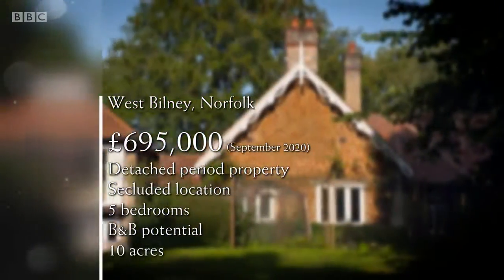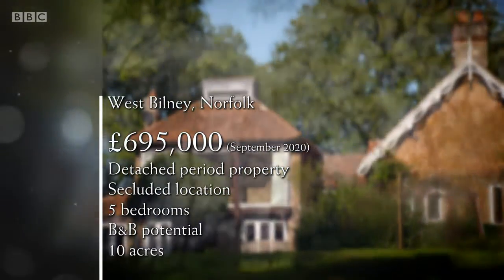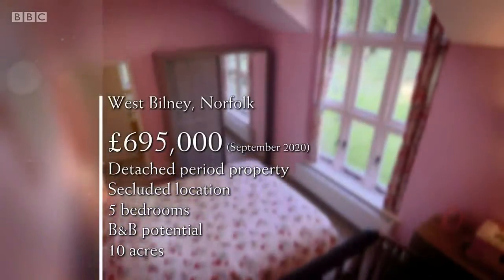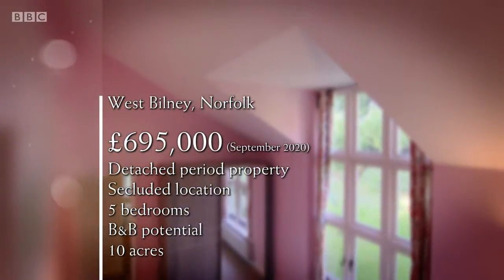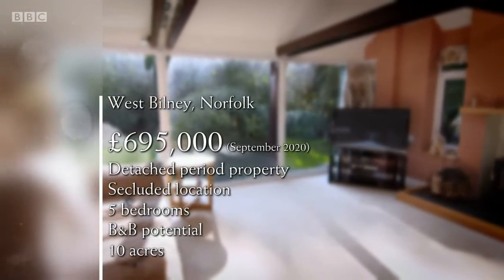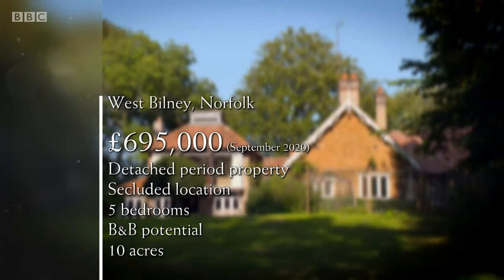At £695,000, this characterful mystery house with 10 acres is a very special proposition. 5 bedrooms and a flexible layout present viable options for Vicky and Ray's plan to run a business from a very unique home in a very tranquil setting.